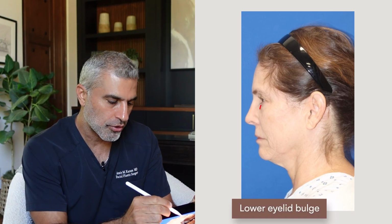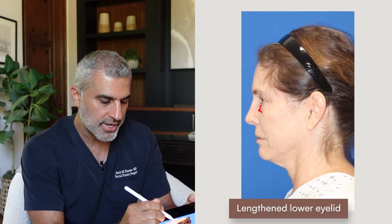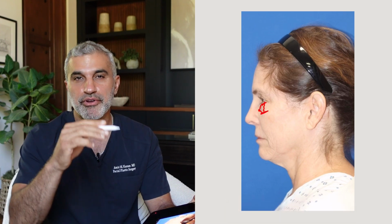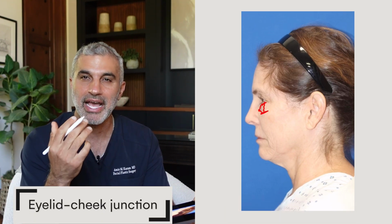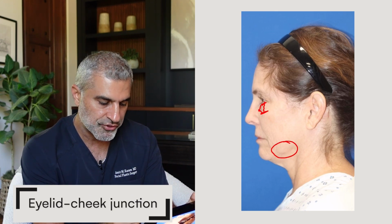All right, so now we're looking at our profile view, which gives us a good understanding of the two-dimensional shape of the neck as well as the midface. You can see that there's a little bit of a bulge in her lower eyelid area. There is also an increased length between her eyelid and her cheek, and you'll really appreciate this in the after photo. This is called the eyelid cheek junction. It elongates, but you can really see the presence of jowling here.